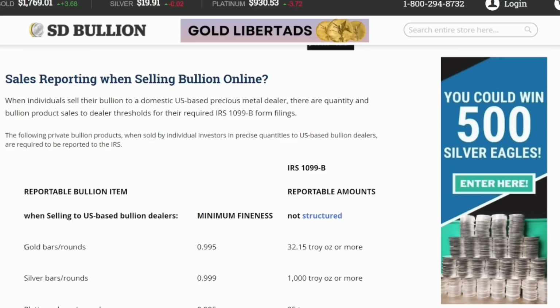So the first one is going to be gold bars or rounds. And they do have a minimum fineness here, but that doesn't really matter so much because pretty much all of this bullion is going to be 3 nines fine or 4 nines fine. So I don't really pay too much attention to the fineness, but the reportable amount is 32.15 troy ounces or more. Now, why did they pick this number for gold bars or rounds? Well, simply because a 1 kilo gold bar is going to be 32.151 troy ounces. So if you sell a kilo gold bar to any dealer in America, you're going to have to fill out a 1099B form.